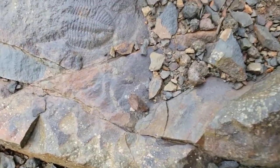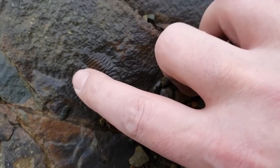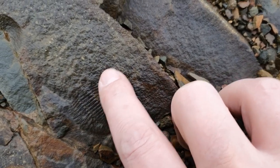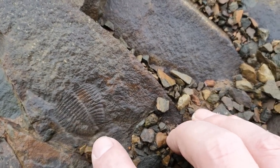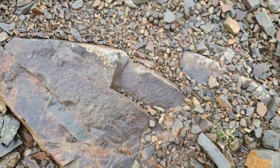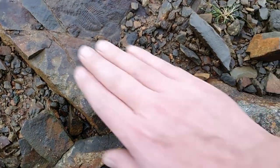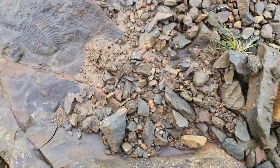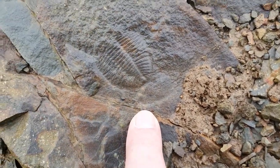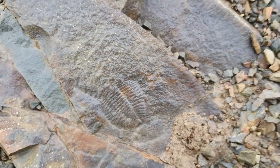So what we've got up here is the cephalon, and we've got an eye there and another eye there, and then we've got the thorax in the middle and the pygidium at the end. And this is in a block that we might be able to get out. Oh, and there's another little baby one, another little baby molt right next to it. Right, so I'll take a photo and then we'll try and get this all out in one piece.